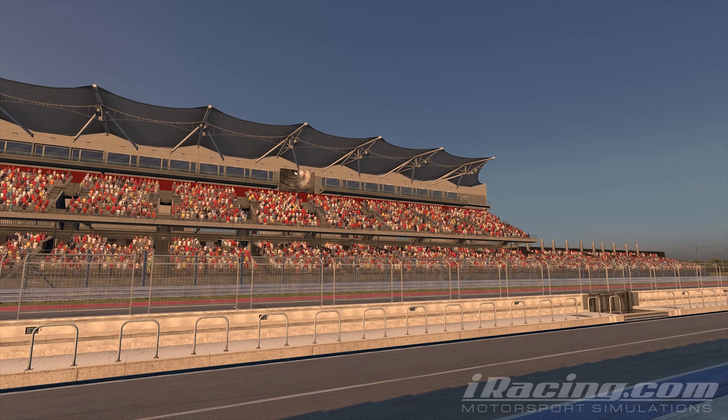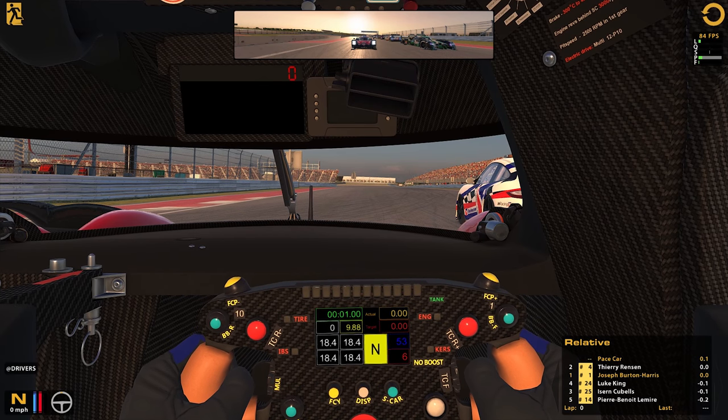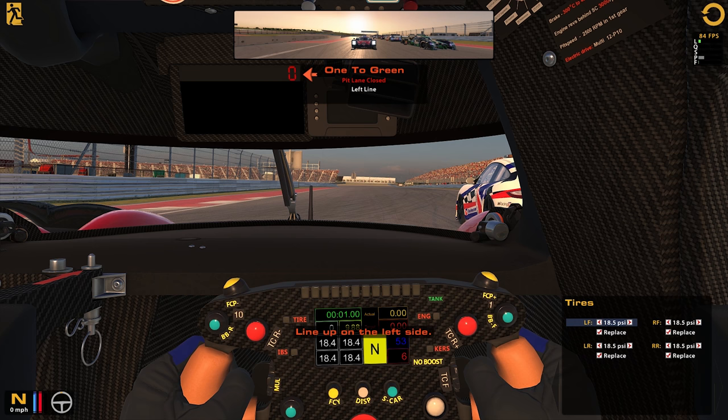I have to be really careful when giving GTE cars lots of room. I usually like to give them a little bit too much room. But of course, if we go off the track to give them room, then that's just an incident point. So yeah, a lot of things we have to watch out for today.